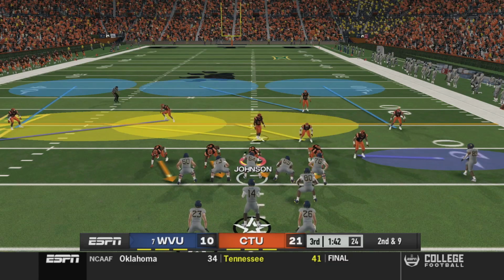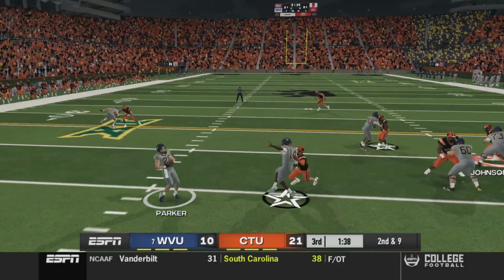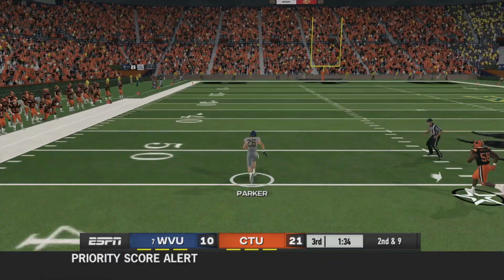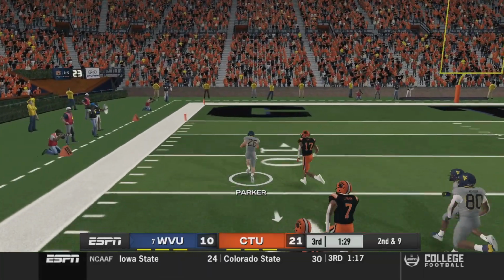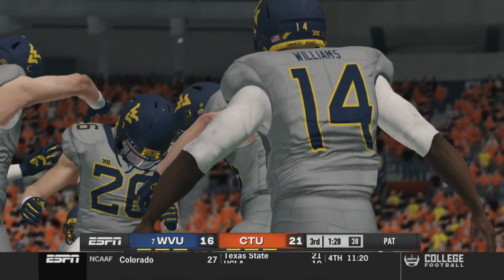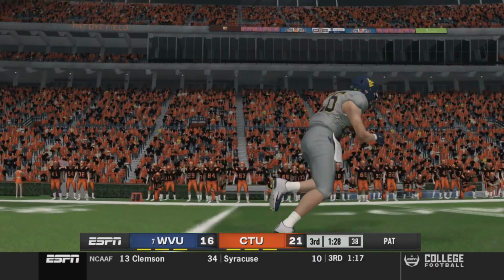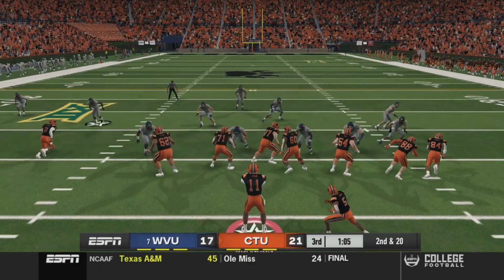You got to think they're going to start running the ball and giving the ball to Presley. He gets it. No, this is an option keeper. He pitches it to Parker. Parker breaks a tackle, and nobody's home. Parker to the 40, to the 30. Jacob giving chase, and he will not bring him down. It's a touchdown. Wow, Jacob Henry couldn't run him down there to stop that long touchdown run. And now West Virginia is right back in this game like they ever left.